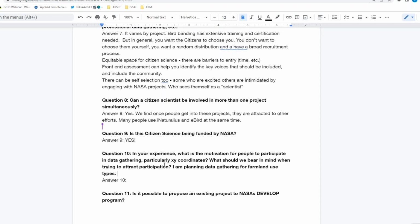Okay, question 10. I'd love to hear from the panelists on this one. In your experience, what is the motivation for people to participate in data gathering, particularly XY coordinates? What should we bear in mind when trying to attract participation? And this person is planning on gathering data for farmland use types.